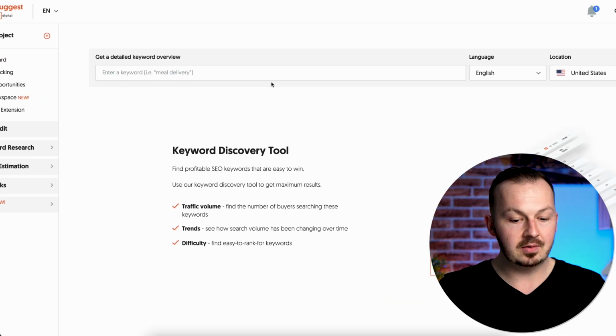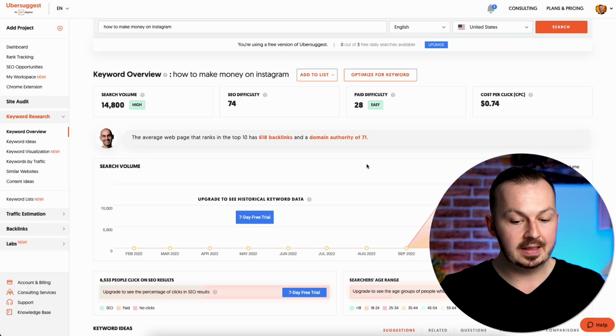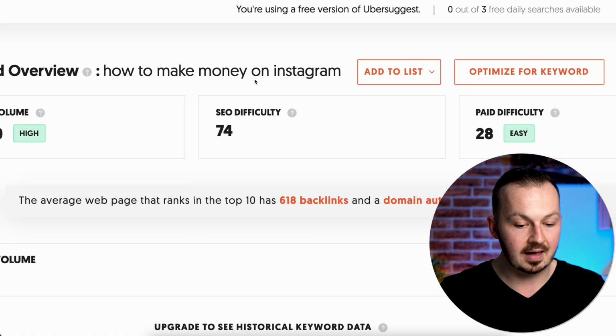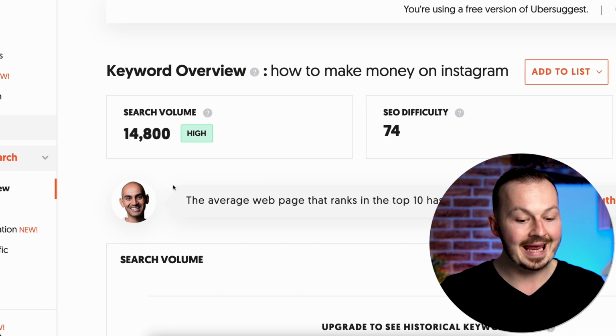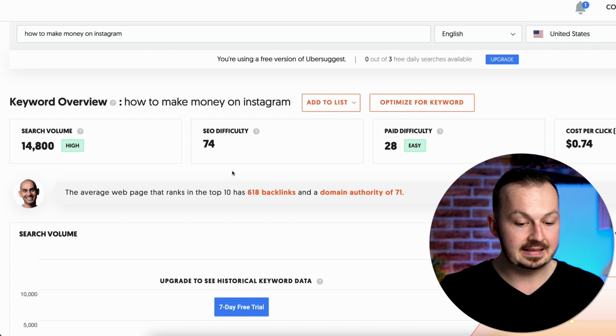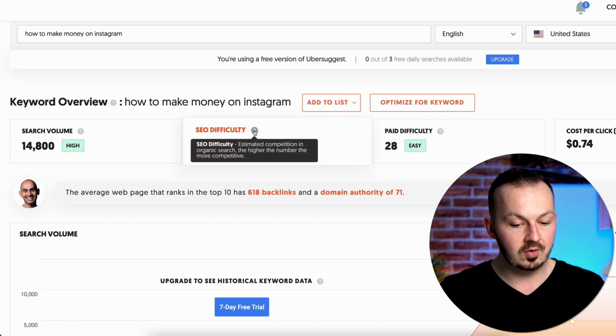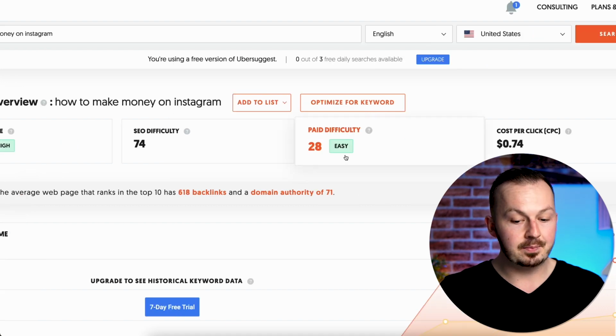And if you're going to type into the search bar something, for example, like how to make money on Instagram, and hit search, you will get all this data to decide how to promote your affiliate links more efficiently. For example, as you can see, how to make money on Instagram is being searched for 14,800 times. And you can see the SEO difficulty for this exact keyword is 74, which is pretty high. If you hover over this bubble, it's going to show you that the higher the number, the higher the competition for the keyword. But it's pretty easy to get paid using this keyword if you're actually going to get the traffic with this keyword.